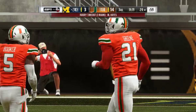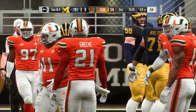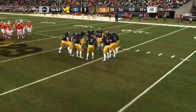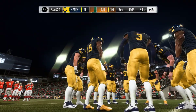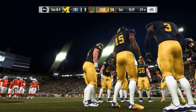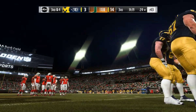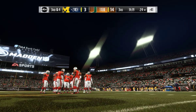They try to throw on second down, but this one is incomplete. Before the game, they were running the route tree about as efficiently and effectively as we could have possibly imagined, but sometimes the passes just go awry. Yeah, let's face it. When you're running the route tree in pregame, you don't have defenders breathing down your neck. You don't have defensive backs making plays on the football. Hard to replicate the intensity of the game in pregame.